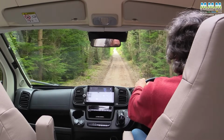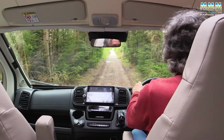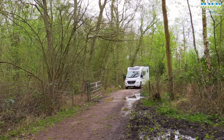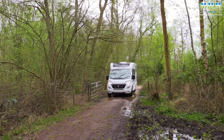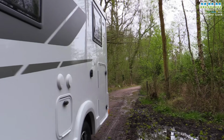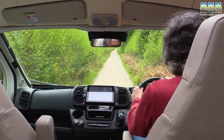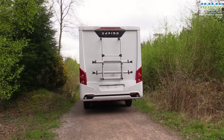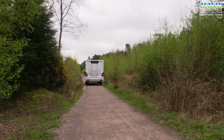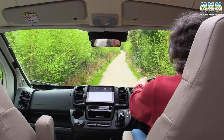The 140 engine as standard, well, it's lively enough. In fact, I was surprised. Okay, this is practically an empty van, but I was surprised just how perky the performance seemed. There was no wish to have more power out on the road. And of course, the beauty of this van is that it feels like a camper van, really, in terms of, you know, going down a narrow lane like this, which you wouldn't want to try in anything too big. Rattles, yeah, there are a few, but it's not too bad.